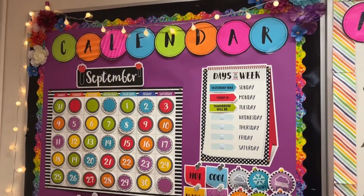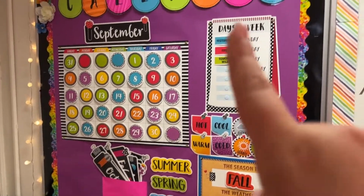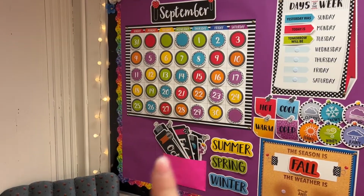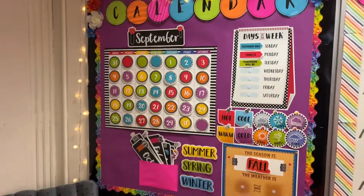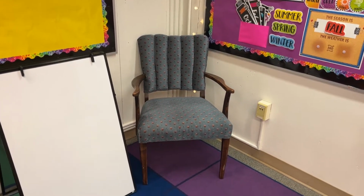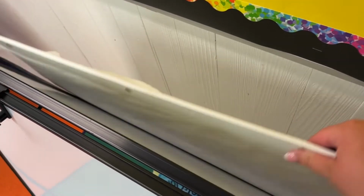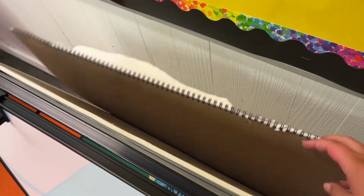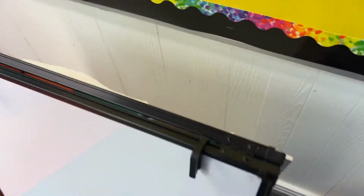All right, so here we have my calendar. So we've got our seasons and weather, days of the week. There's my months and our actual calendar. And right here is my rug, reading chair, my whiteboard, and then I have some of these, I forget what they're called, giant pads of paper, and my read alouds.